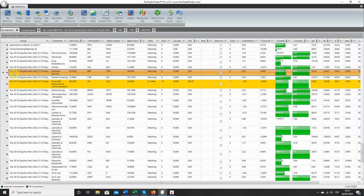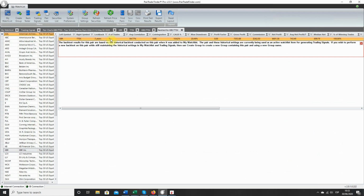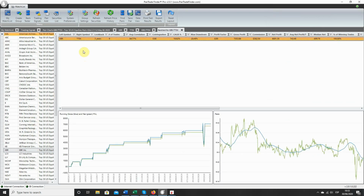Just before we do go into the further analysis of the pair charts, let's just take a look at the backtest and why we chose this in the first place. So here's the backtest that led us to choose this pair back in April for the top 30.